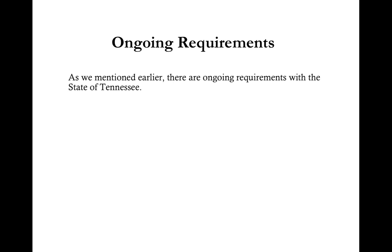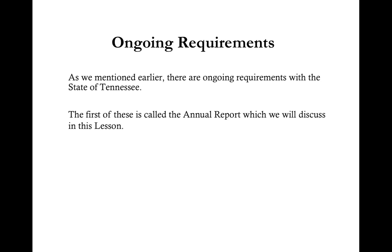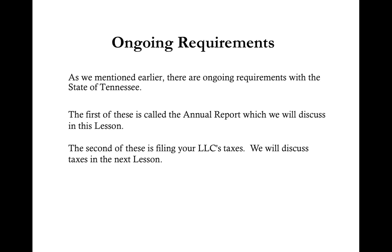As we mentioned earlier, there are ongoing requirements with the state of Tennessee. The first of these is called the annual report, which we will discuss in this lesson. The second of these is filing your LLC's taxes. We will discuss taxes in the next lesson.